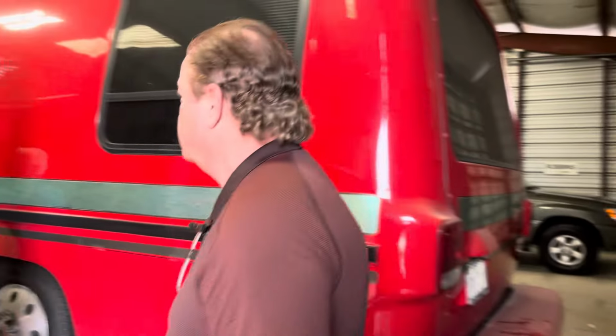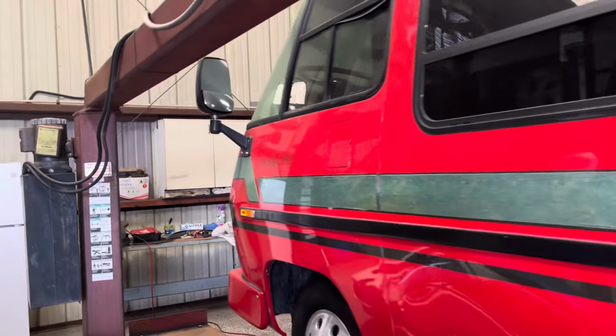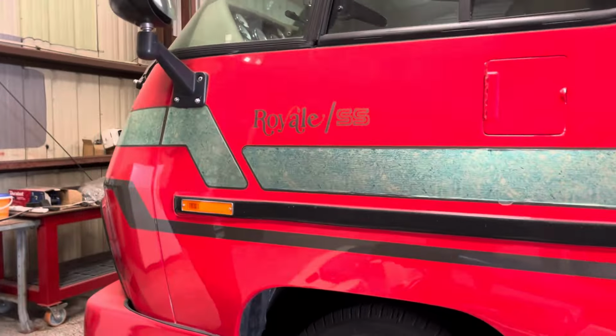Yeah, I saw it on the front. Come take a look here in the front. This was a real unique. I don't know what the process was. He did that, but that was amazing. There you go. A Royale SS. Come on inside.